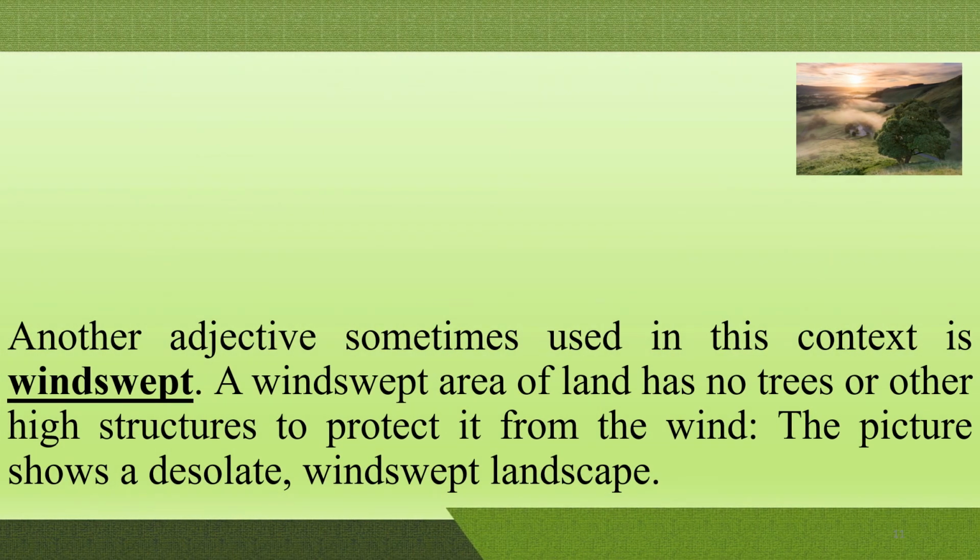Another adjective sometimes used in this context is windswept. A windswept area of land has no trees or other high structures to protect it from the wind. The picture shows a desolate, windswept landscape.